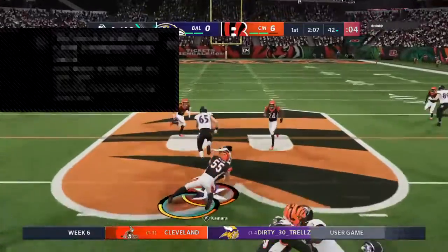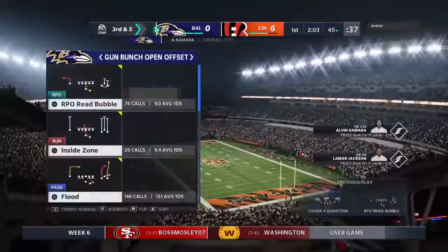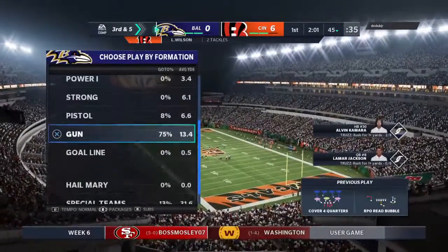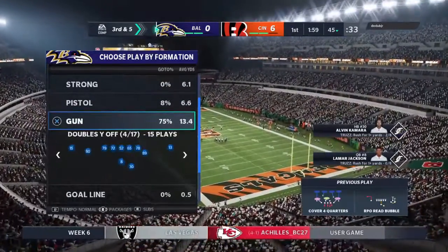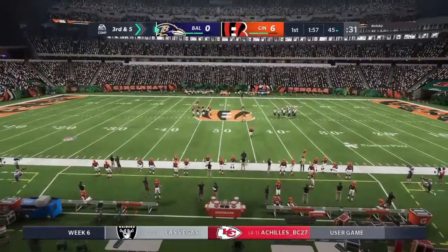They'll run out of the gun with Kamara. And 3 yards there takes him to the 45. Logan Wilson on the tackle. A 3-yard gain on the play. Brings up 3rd down.